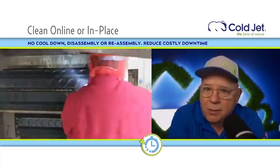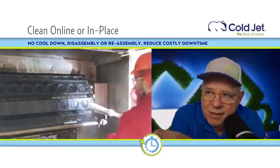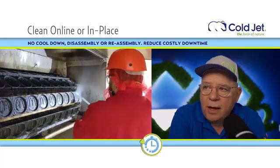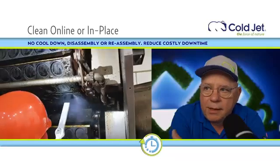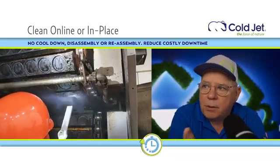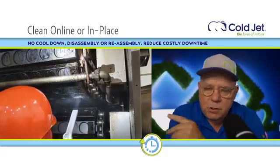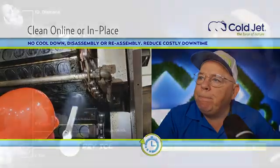You'd have to tear that whole thing apart and clean it and put it back together. Same thing with this. Could you imagine removing all those hearths and cleaning them and rinsing them and then putting them all back together? The cool down time, the startup problems. I'm going to talk more about that one in a little bit.